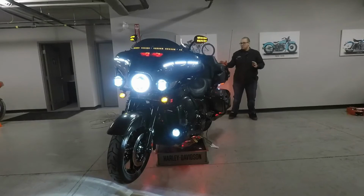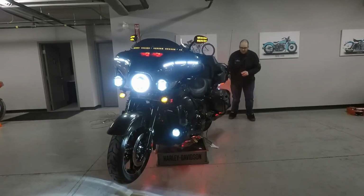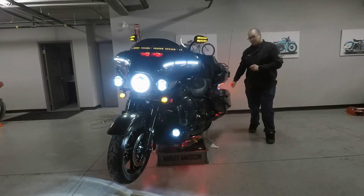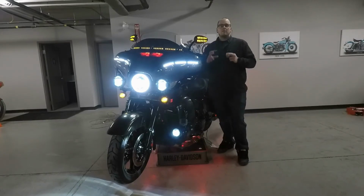In the back end of the motorcycle, we do have a lit up tour pack air wing. We have saddlebag lights, filler strip lights. We have a tri-bar facial light, and we also have an LED run turn brake license plate frame. So when you turn a corner, you hit your signal, even your license plate lights up.